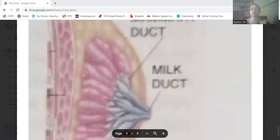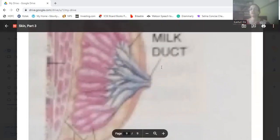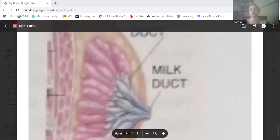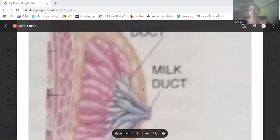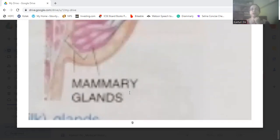Now let us see the picture of the mammary gland. These are the milk ducts. You can see the gray color picture. You can see that the milk duct is written, and the milk duct opens through the nipple. Okay, and each milk duct is attached to a cluster of 15 to 20 mammary glands. Okay, these are the fat region. Okay, so this is the picture of the mammary glands. Okay, this picture is a little bit crazy.